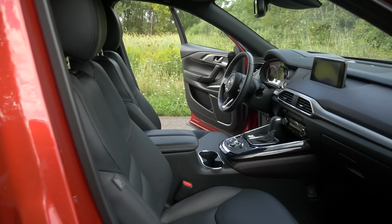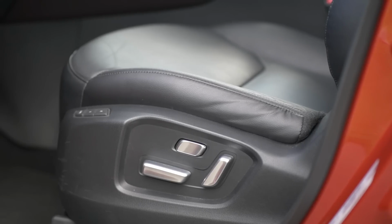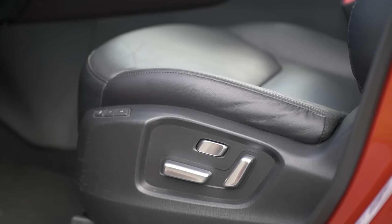In terms of seats, these are the most comfortable seats Mazda's made in a modern car. They're better than the 3 by a long stretch, and they're better than the Mazda 6. They are pretty comfortable. They are not the industry best because there's a little bit of sportiness and firmness here, but overall I like them.